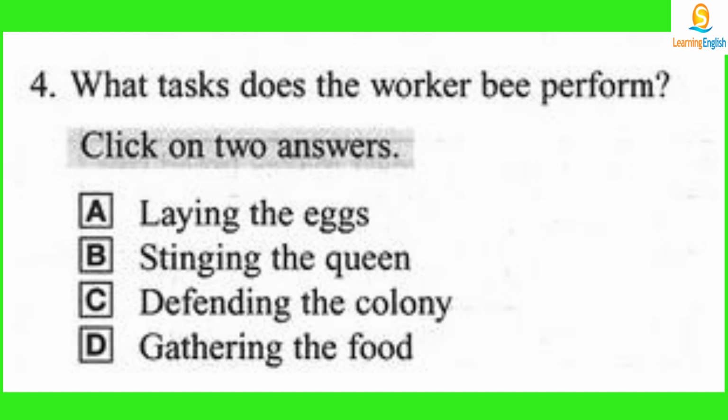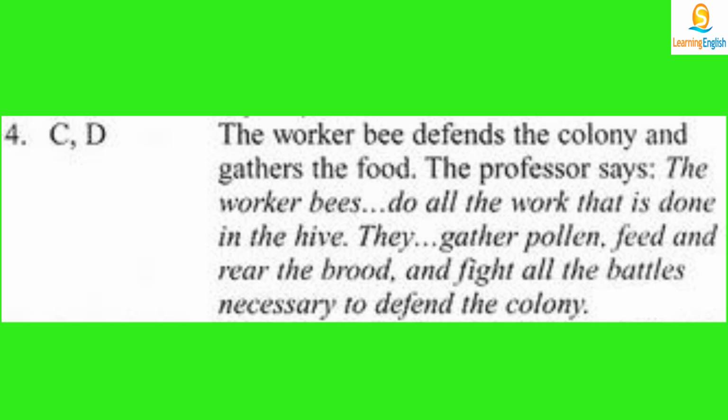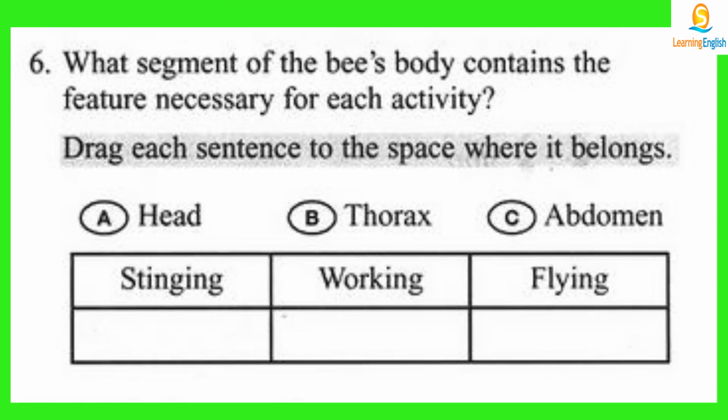Number 4. What tasks does the worker bee perform? Number 5. The professor describes the stages of a worker bee's development. Summarize the process by putting the events in the correct order. Number 6. What segment of the bee's body contains the feature necessary for each activity?